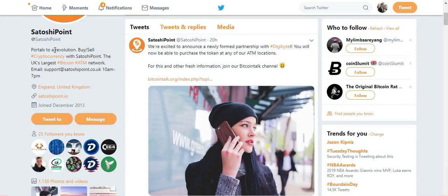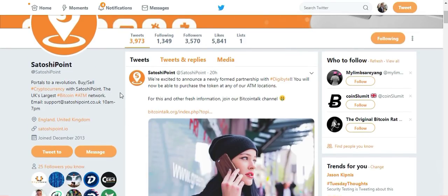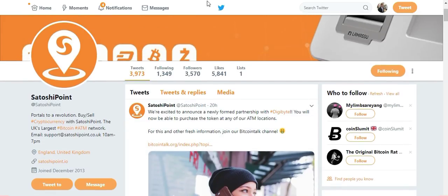If you are unfamiliar with Satoshi Point, I thought it said over here, and I'm pretty positive, they're the largest ATM network in the UK in terms of cryptocurrency ATMs. So that's a big deal.